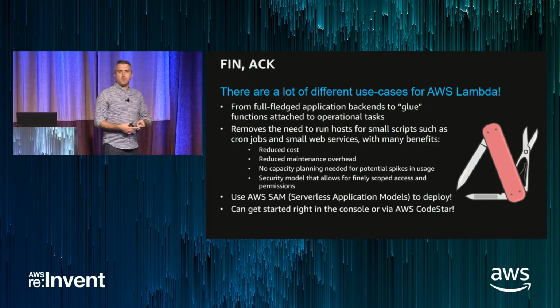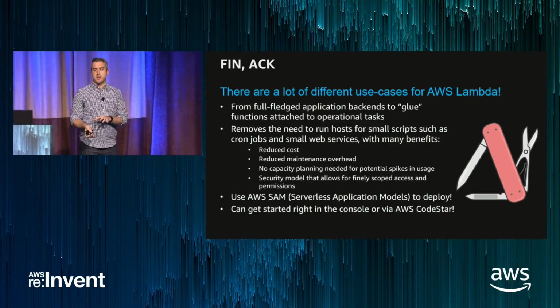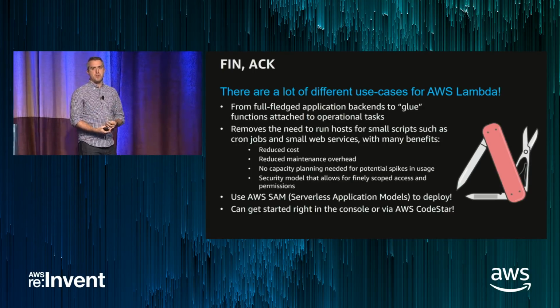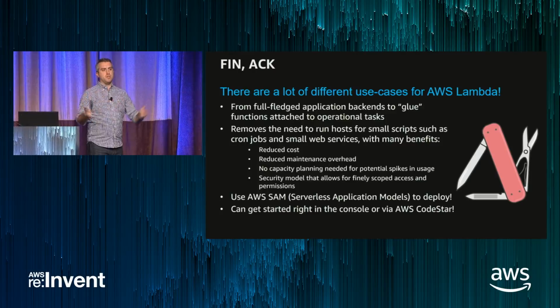3 different types of invocation models, right? Synchronous, asynchronous, stream processing that then go back and align with the various different services that integrate. And so when you put all this together, what you get is a lot of different use cases for how serverless can be impactful for your business. Everything from replacing hosts that are running cron up through potentially huge fleets of hosts.